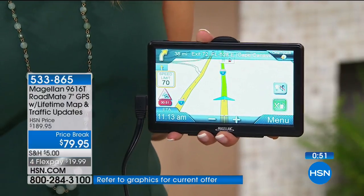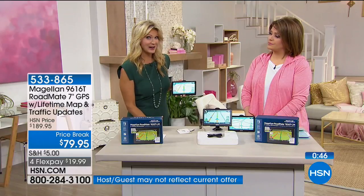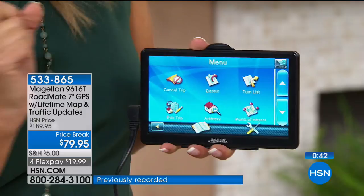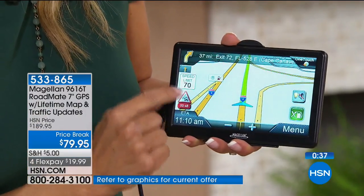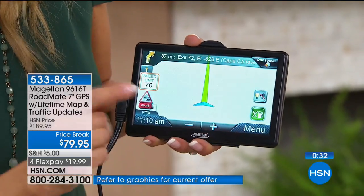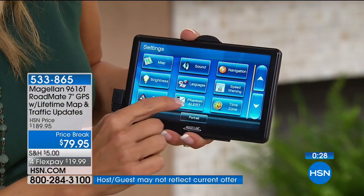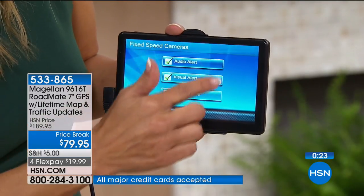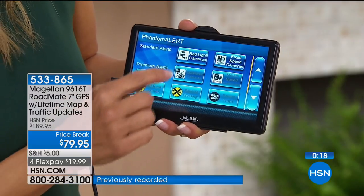Here are some things that you just don't see for under $100 in a GPS. Mark my words and go ahead and compare. There are some options in here, like red light cameras and speed cameras. Not only does it tell you the speed limit, but there are speed cameras that it can detect. When you go into your settings, look at this, under these alerts, here's fixed speed cameras. It can give you an audio alert, a visual alert, or both. I got them all checked off.